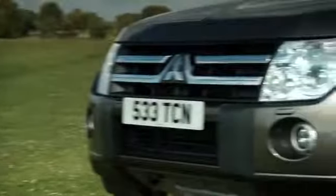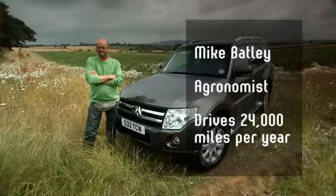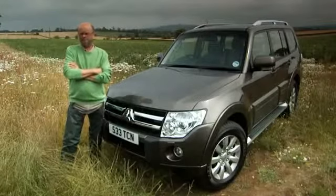Very nice indeed. So to find out what the new Shogun is like to live with on a day-to-day basis, I'm off to meet an owner who's called Mike Batley. I am Mike Batley, and I actually trade as an agronomist in North Oxfordshire.